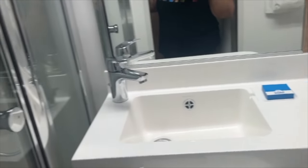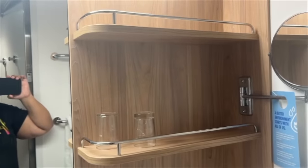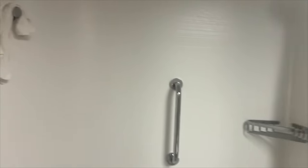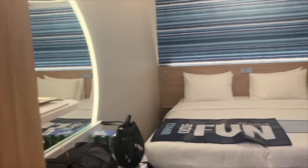Here's the bathroom. Very small, but it will do the job. The good thing is, it's nice in here, nice and modern. Good thing is, it doesn't have a shower curtain. It's a door. And then, like I said, this is an interior room.